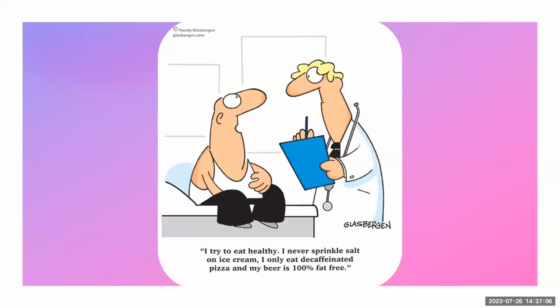This cartoon shows the patient telling the doctor, I try to eat healthy. I never sprinkle salt on ice cream. I only eat decaffeinated pizza and my beer is 100% fat-free. There is a lot of information out there with nutrition, and sometimes this can be pretty confusing how to apply it. In today's presentation, we will go through some specific things you can focus on in terms of diet.